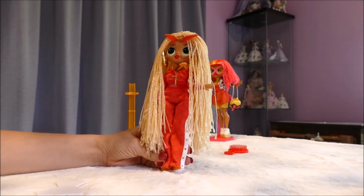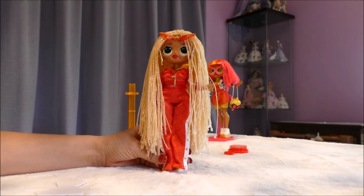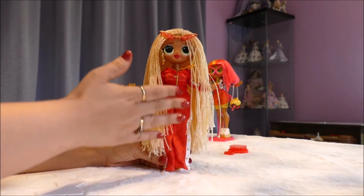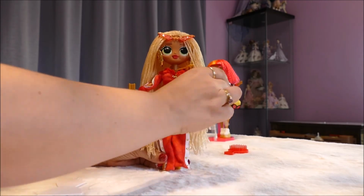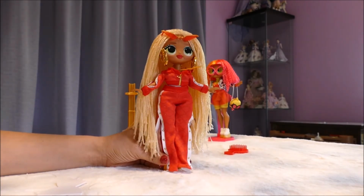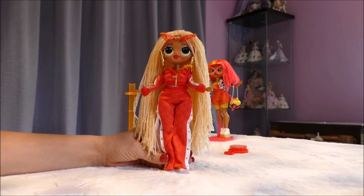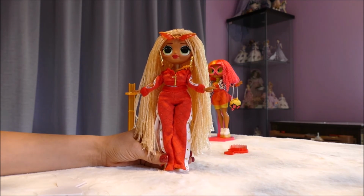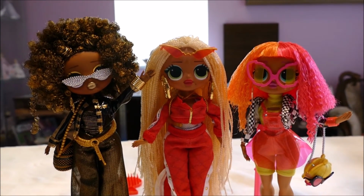But other than that, all in all, I think she's a beautiful, beautiful doll. I love, love, love this outfit. This, to me, is a good representation of the swag fashion line. Really, really good representation of the swag fashion line. She has a beautiful, beautiful face, green eyes, the beauty spot in the corner. You can easily see her being a swag fashion line girl.